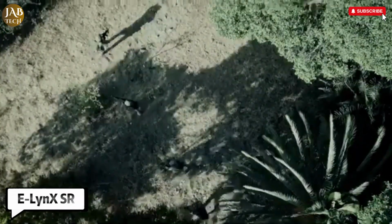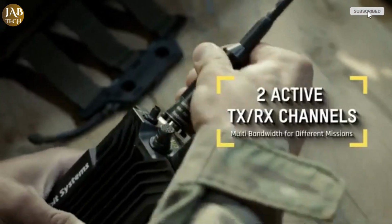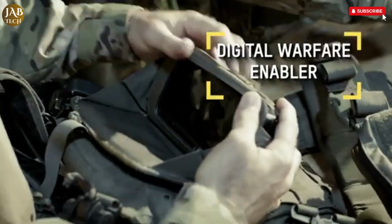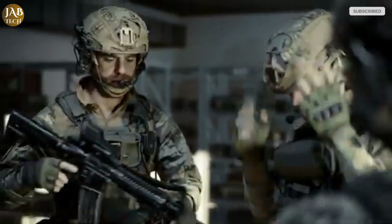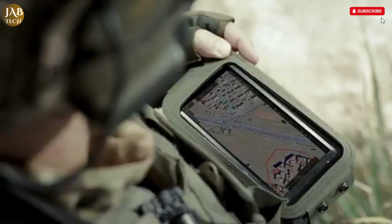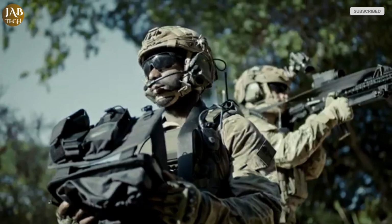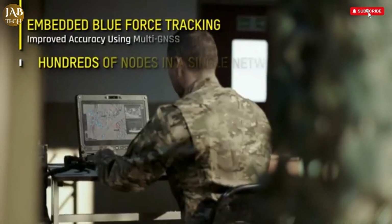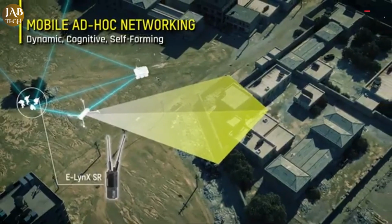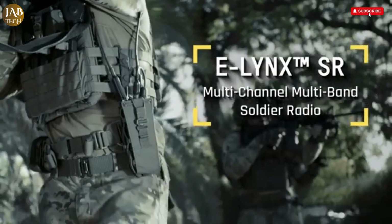The ELEX SR is a state-of-the-art tactical communication system, purpose-built to meet the evolving needs of modern dismounted forces. Developed as a next-generation software-defined radio, it provides a robust and flexible communications solution capable of handling multi-band and multi-channel transmissions. With dual transmit and receive RF channels, it ensures continuous, secure, and resilient communication, even in highly contested and dynamic combat environments. Designed to support NATO interoperability, the ELEX SR facilitates smooth communication and coordination between allied units during joint operations, which is critical in modern coalition warfare.